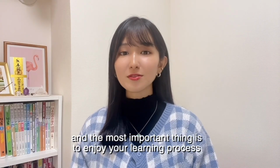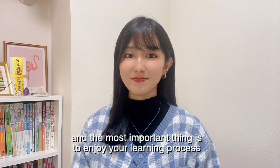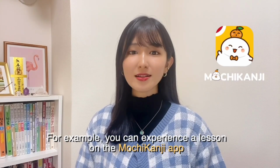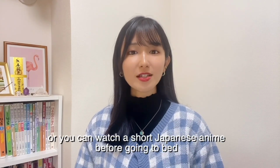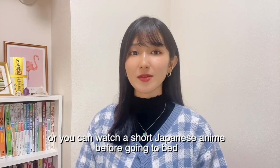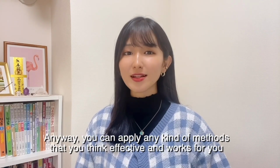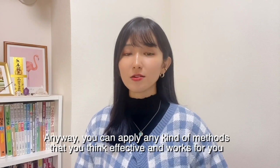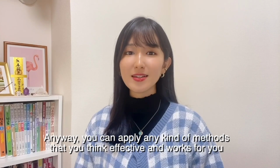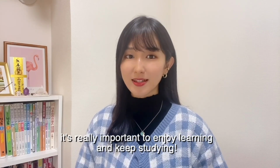And the most important thing is to enjoy your learning process. For example, you can experience a lesson on the MochiKanji App, or you can watch a short Japanese anime before going to bed. Anyway, you can apply any kind of method that you think is really effective and works for you. It's really important to enjoy learning and keep studying.